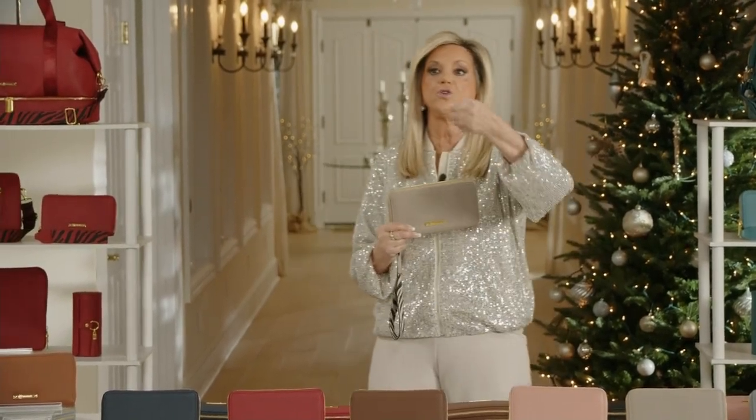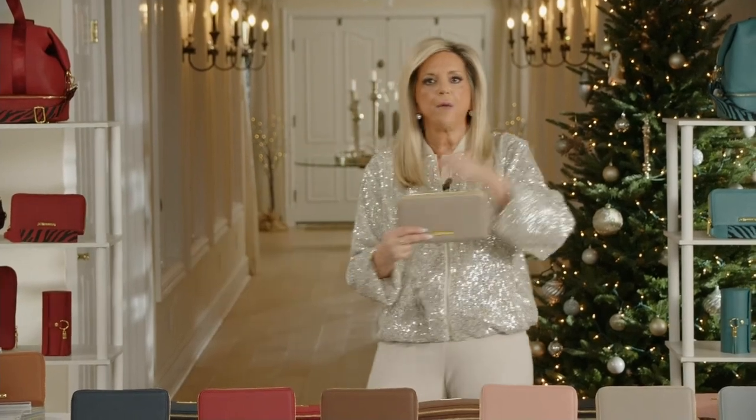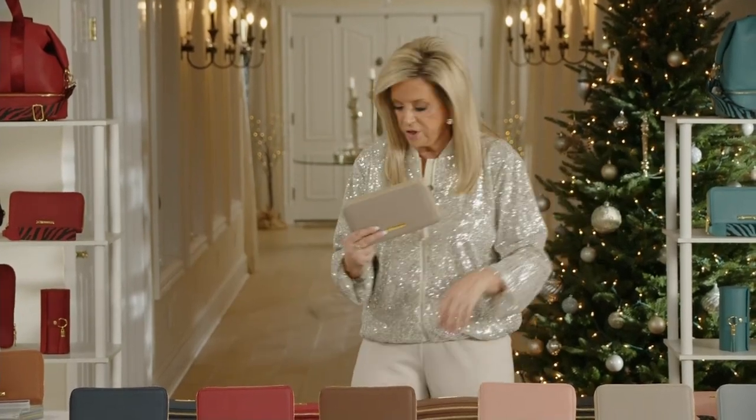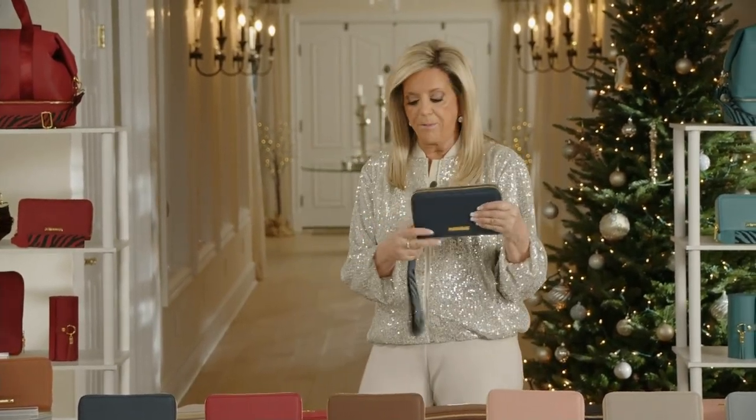If you're on vacation, you can have your passport in there. Now you have to go into buildings in New York City and show your ID, your driver's license. With this wallet, you don't have to transfer things out of your handbag into an evening clutch. This is your evening clutch. I'll hold up the black one, or the navy, or any of them. You can take the strap off it. Here, I'm going to hold up the red one.